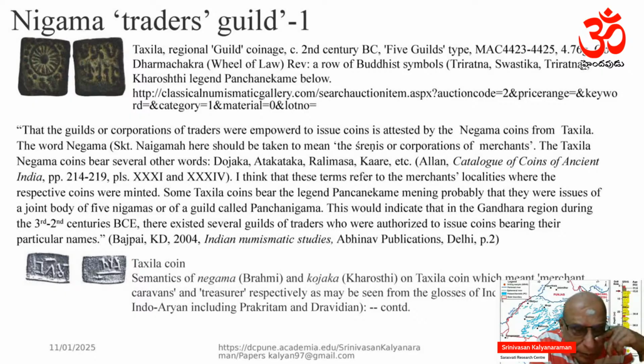So Bajpai in Indian numismatic studies explains how the guilds or corporations of traders are empowered to issue these coins. It doesn't require a Raja. The Janapadas had the authority given to the mints to issue the coins. And they were the common coins accepted all over the country, also in the Middle East, because of the copper or lead or gold content or alloy content. Next, please.